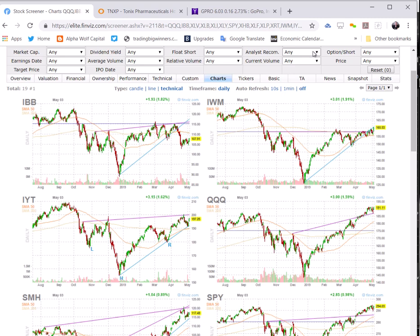So IBB actually a little bit of a bounce on Friday. Still looks kind of like a bear flag here on the daily. One of the sectors that I would be most concerned about is the IBB just because of that bear flag formation on the daily.